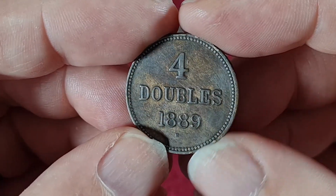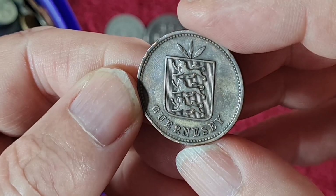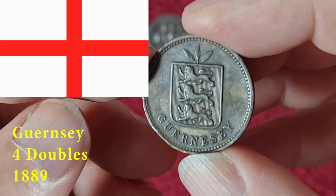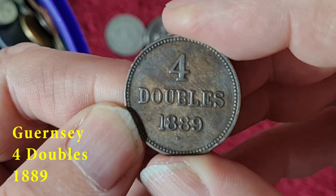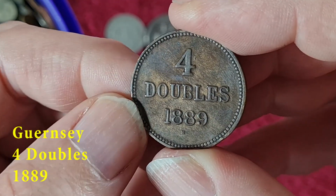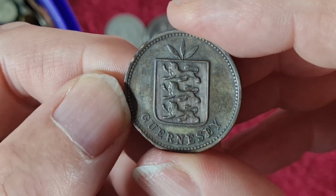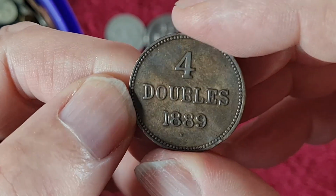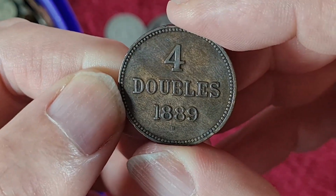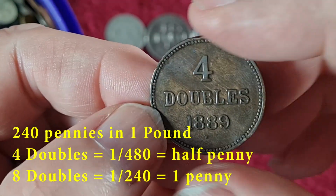Four doubles, 1889. This is the Channel Islands. Yeah, Guernsey. 4 doubles. It's the old French currency they had on the island many, many moons ago. And they retained it whilst using English monies, shall we say. I can't remember exactly how much a double was, but I think this is something like the equivalent to a penny. I'm probably wrong, but I'll throw something on screen if I can find it.